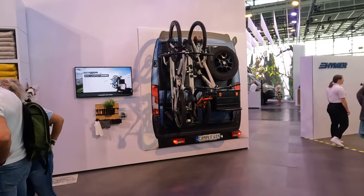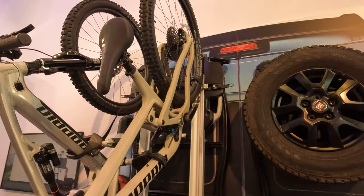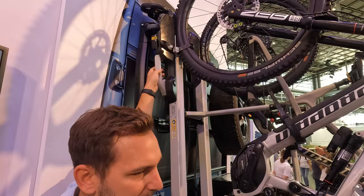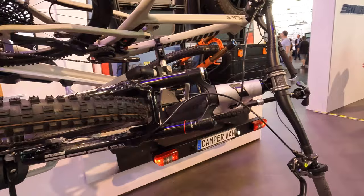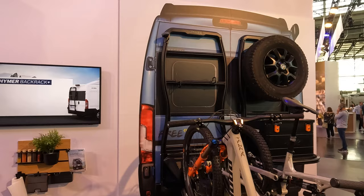This is our Backrack Plus system. So, as you can see, you can equip this system to the back of our Fiat-based camper vans. Come up here, you can try to test it. This is what we invented and what we're famous for. It's a bike carrier swing, and this is quite an easy system. Bring it up like that, and then it rolls. Incredible. This is the new system for bikes that we're offering. You don't have to lift it like normal. You don't need any power.